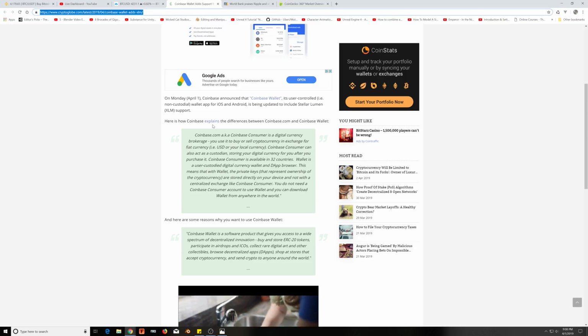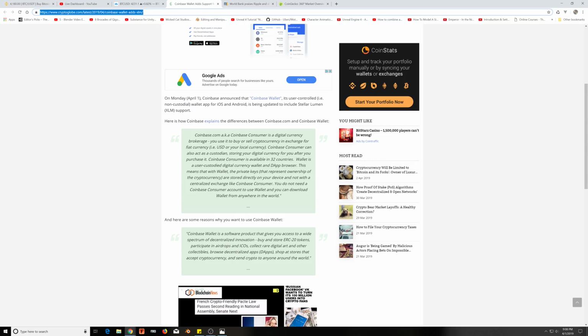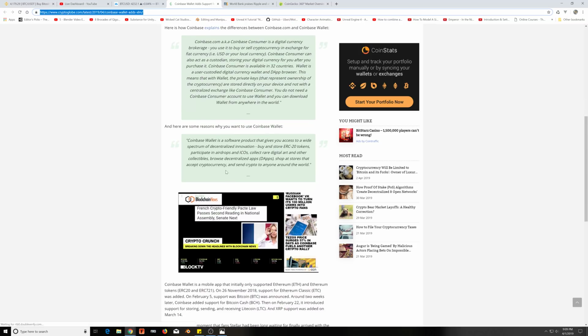Here's how Coinbase explains the difference between Coinbase.com and the wallet. The consumer is a digital currency brokerage. You use it to buy or sell cryptocurrencies in exchange for fiat. Coinbase Consumer can also act as a custodian, storing your digital currency for you after you purchase it. Coinbase Consumer is available in 32 countries. Wallet is a user-custodied digital currency wallet and a dApp browser. So we know what that is, right?